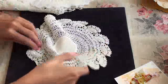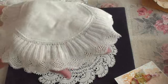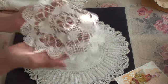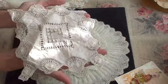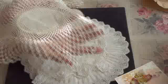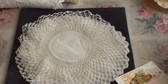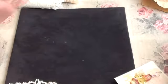Okay, so this one, again, which I love. And then, well, I love them all, but occasionally you get ones that you really love in a different way. This one, this square one, and this one. I think there was 6 in this set. I can't remember, so all those, or that might have been 2 sets. I can't remember. I spent about £5.